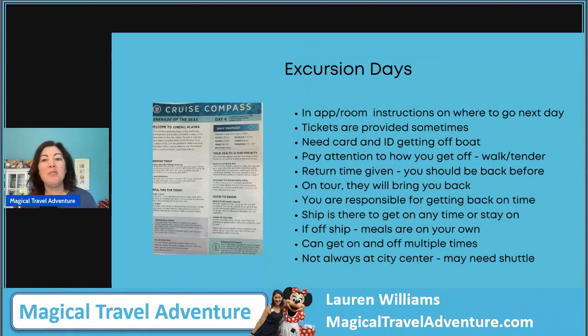If you are getting off the ship, the meals are typically on your own unless they're included in your excursion. You can come back on the ship for lunch if you are close by, but if you're not close by and you're in a town, then you're going to eat in that town.